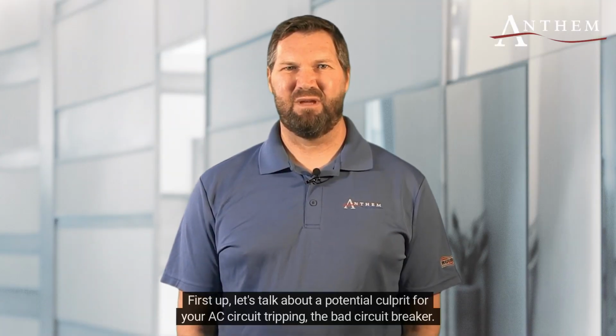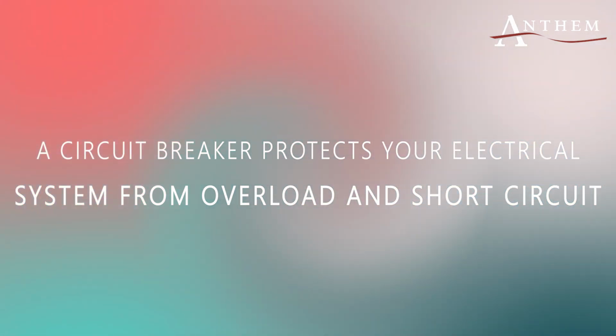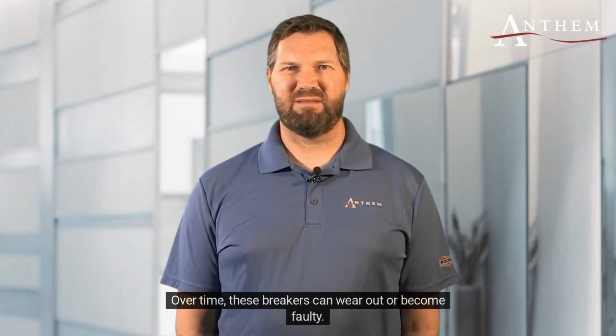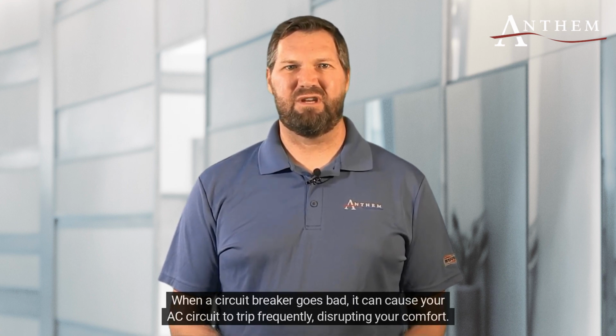First up, let's talk about a potential culprit for your AC circuit tripping: the bad circuit breaker. A circuit breaker is an essential safety device that protects your electrical system from overload or short circuits. Over time, these breakers can wear out or become faulty. When a circuit breaker goes bad, it can cause your AC circuit to trip frequently, disrupting your comfort.